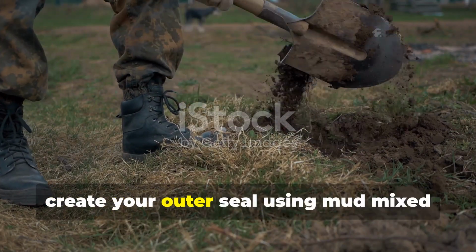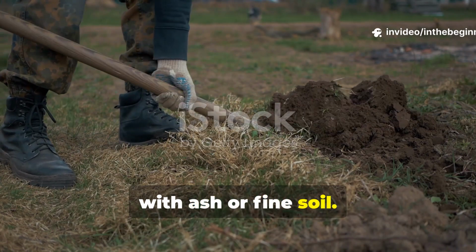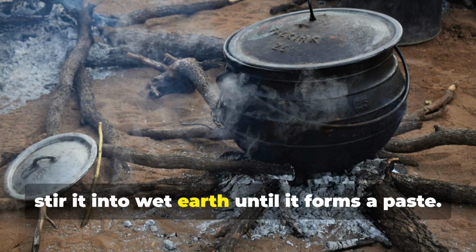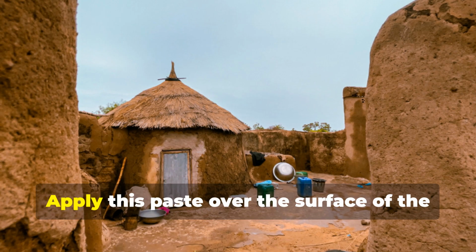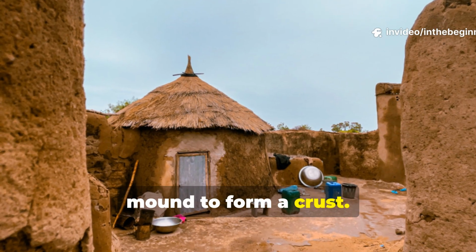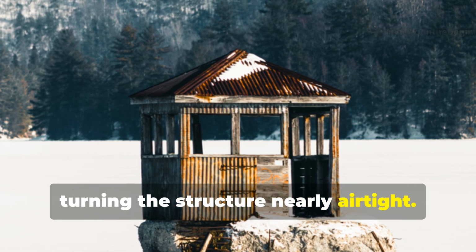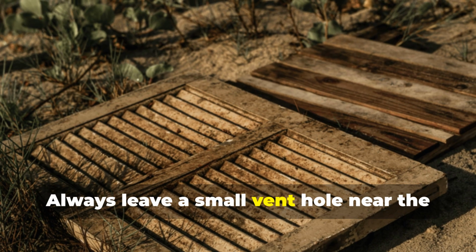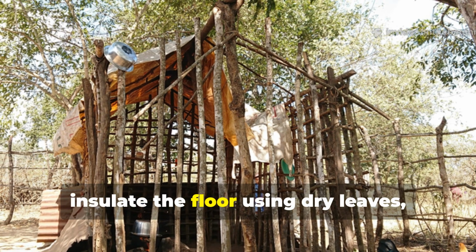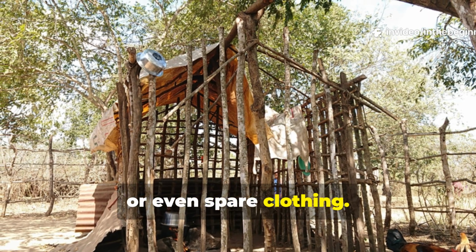Then create your outer seal using mud mixed with ash or fine soil. If you can find wood ash from a fire, stir it into wet earth until it forms a paste. Apply this paste over the surface of the mound to form a crust. When it freezes, it locks in place, turning the structure nearly airtight. Always leave a small vent hole near the top for airflow. Finally, insulate the floor using dry leaves, pine needles, or even spare clothing.